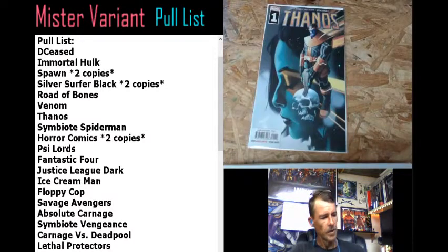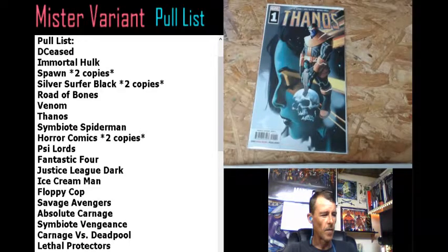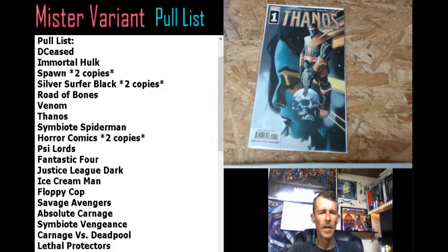Also on my pull list is Thanos. I haven't read this yet, and it's odd because I got issue 1 off the shelf. I put issue 2 on my pull list, and it wasn't in my box when it came out, so I actually only have issue 1, even though it's still on my pull list. So I'm not sure about what's going on with that.